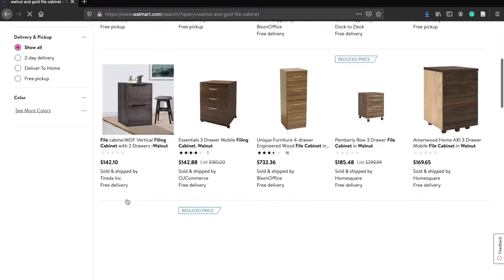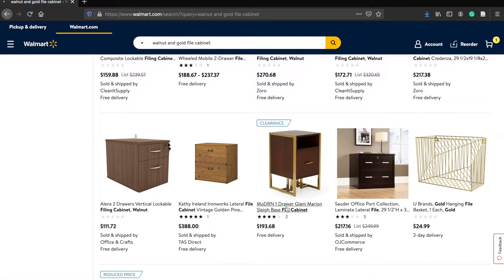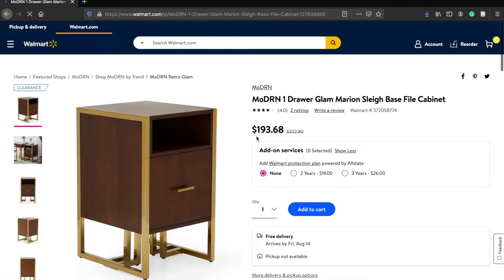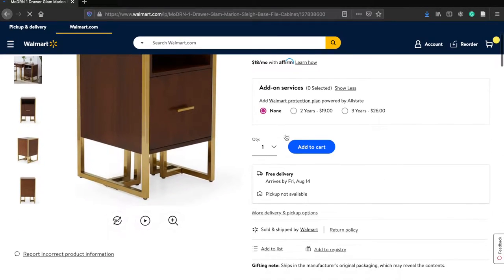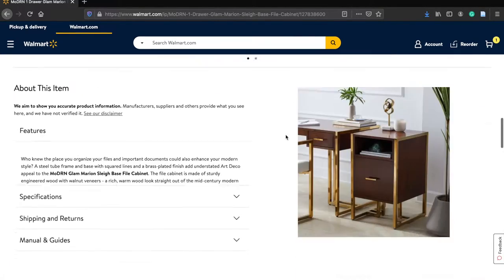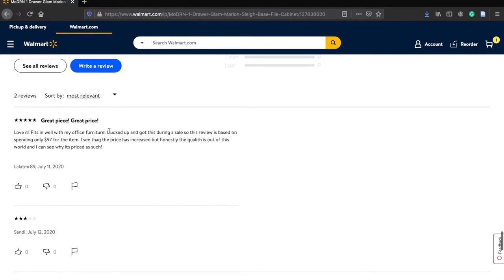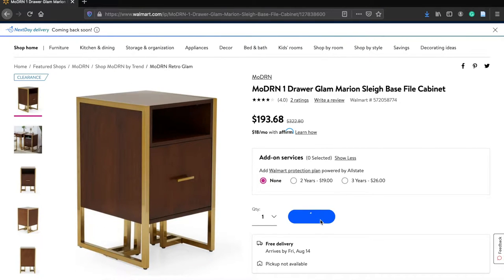Next on Walmart, I was able to find this file cabinet. Currently the price is a little steep, but I only paid $90 for this item during a rollback event. Make sure that you add items that you like to your loves list on the site and frequently check back to see if the item has been discounted. Walmart seems to frequently rotate their prices, so I suggest you at least check back twice a week to see if the price has changed.